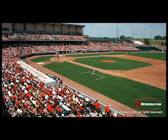Played his high school ball about 50 miles from here in Omaha at Westside High School. He won 2 state championships there. They were a very, very good team in Omaha. They've been running that city for a few years now.